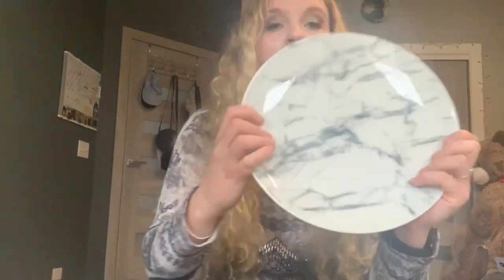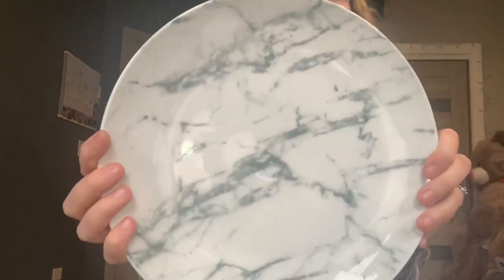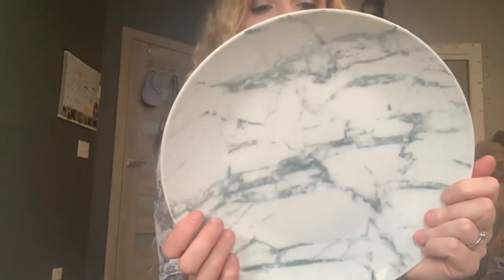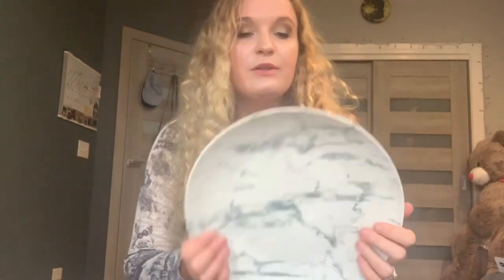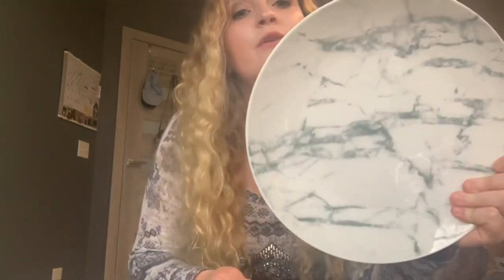So the first thing I want to share with you guys is my marble stuff. I have a lot of it. I love marble, if you can't tell. I have it as my banner on my YouTube page. So the first thing are these plates. I did get three of these. These are from Dollar Tree. And I wish they had four, because I feel like four is a full complete set, you know? But they only had three, so I am going to be on the lookout for another one of these.